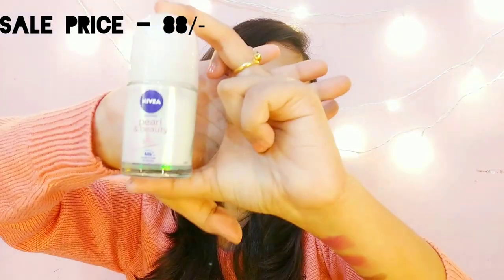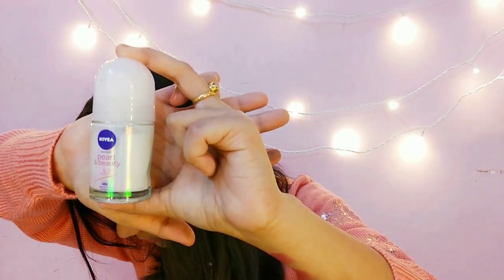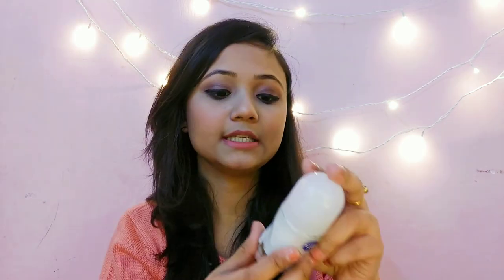So the next product which I have here is NIVEA Pearl & Beauty 48 hour protection. It is a roll-on kind of a thing. It retails for rupees 99 for 25 ml of product. It also gives you even tone skin over there and it protects from odor too. So I really like this product and I will also recommend this product to you guys.